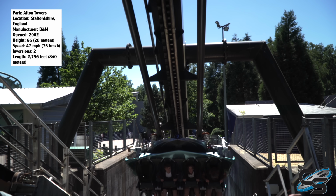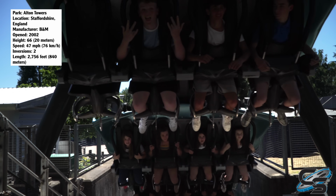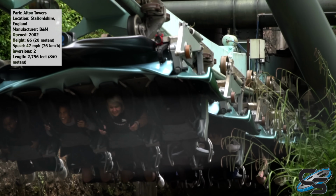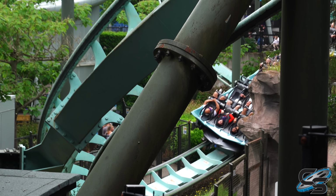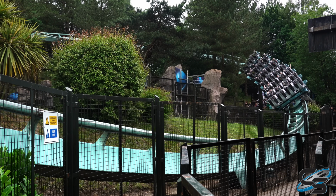In this instance, they dug down. Galactica literally rises up out of the ground to ascend up your lift hill. We'll pass through some tunnels or trenches and just stays very low to the ground. They had to come up with some maneuvers that you don't really find on other attractions in order for the ride vehicle to maintain its speed, continuing through this very short layout.